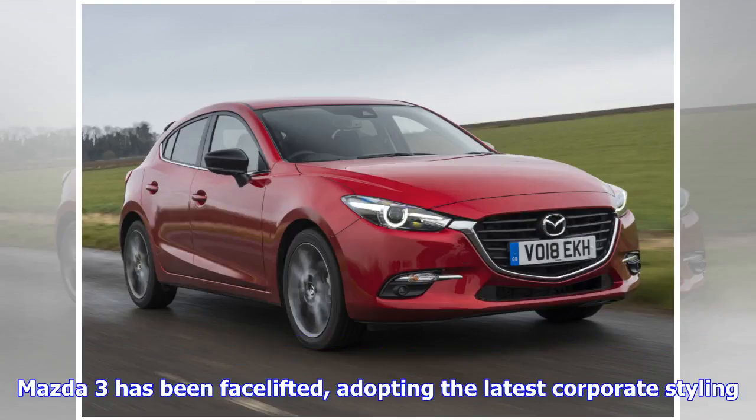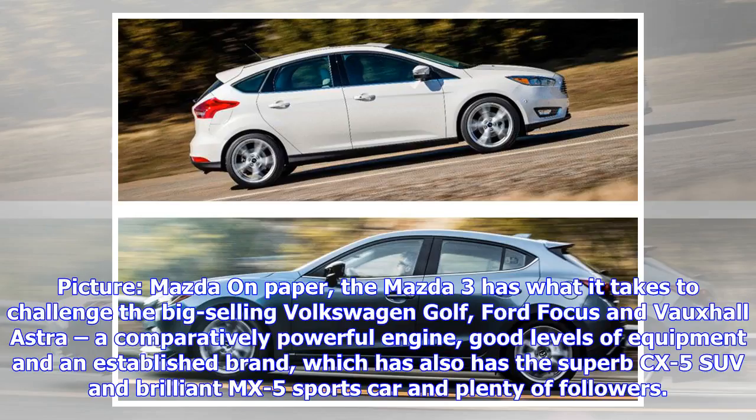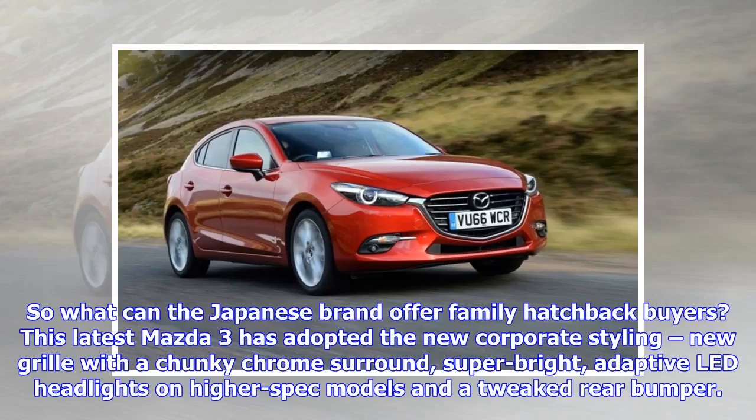Mazda 3 has been facelifted, adopting the latest corporate styling. On paper, the Mazda 3 has what it takes to challenge the big-selling Volkswagen Golf, Ford Focus and Vauxhall Astra: a comparatively powerful engine, good levels of equipment and an established brand, which also has the superb CX-5 SUV and brilliant MX-5 sports car and plenty of followers. So what can the Japanese brand offer family hatchback buyers?